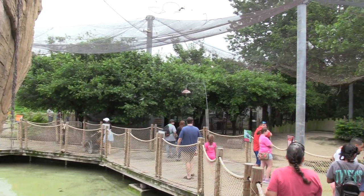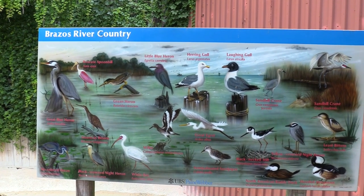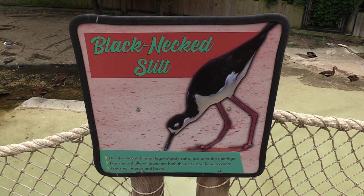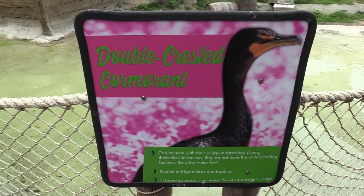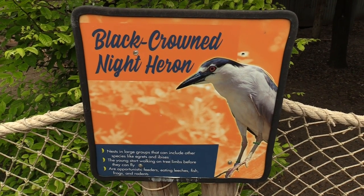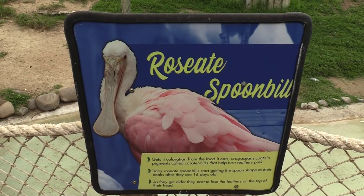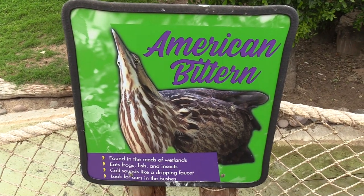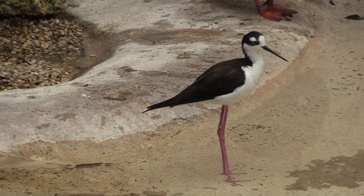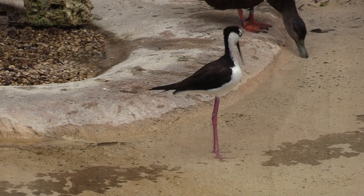So we exit into a bird aviary. There's all the different birds we'll see in here. And the duckies. It's called a black-necked stilt. And of course you got the herring gulls all over. Got a double-crested cormorant. Got a black-crowned night heron. Got northern pintail. Got a black-bellied whistling duck. Roseate spoonbill. An American bittern. Very aptly named, look at the size of those legs.